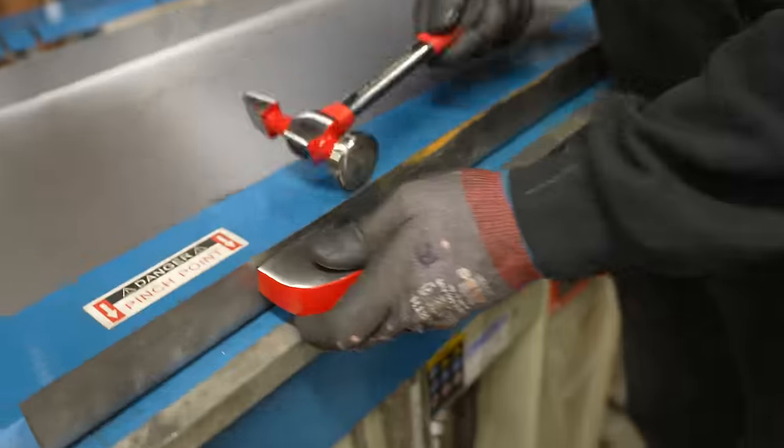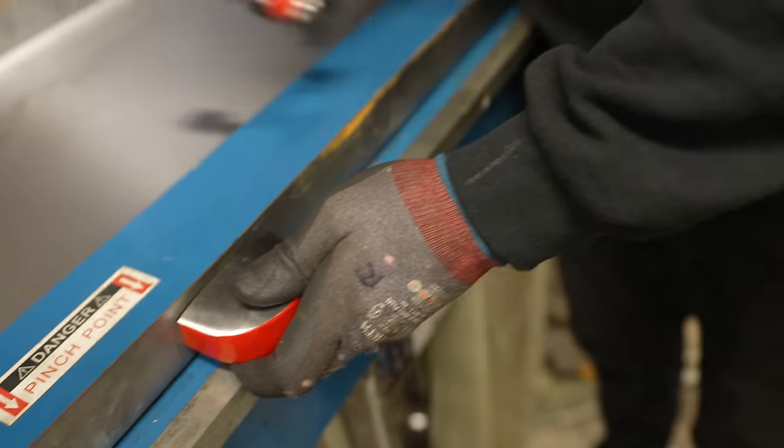Hey. Overbent that one a little bit. That's okay. There's a hammer, there's a way.